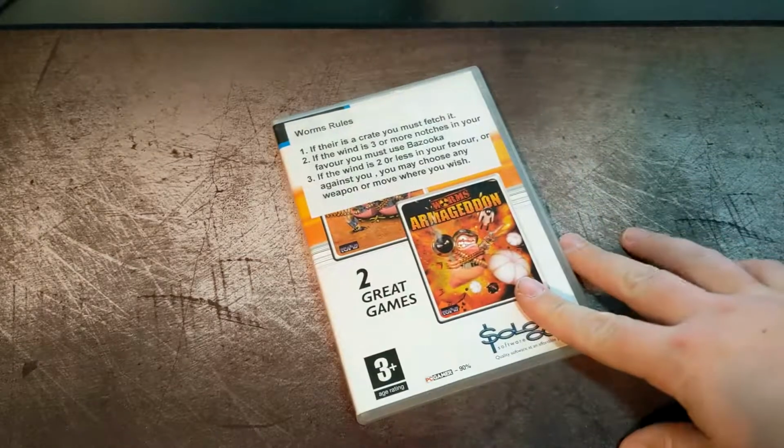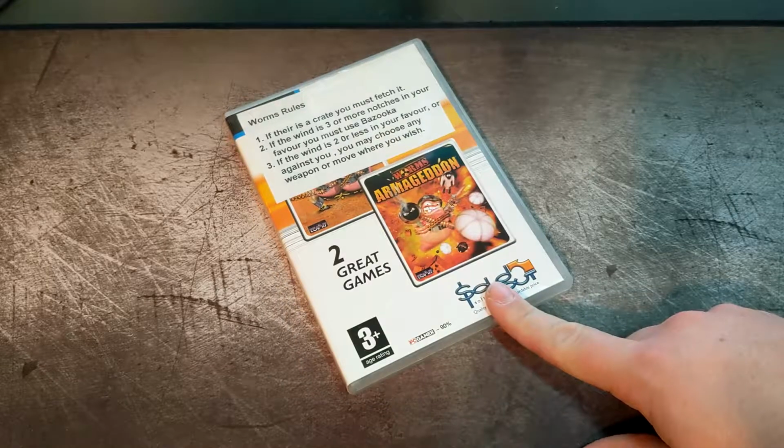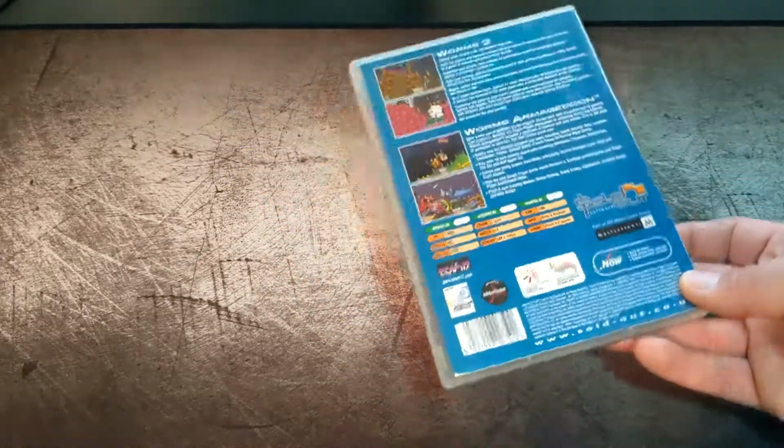All right. Next up, it's going to be Value Village finds. Here we go. This is a mistake. I don't know why I bought this. I shouldn't have bought this. It is a dual pack of Worms 2 and Worms Armageddon for PC. Look at that, Peggy. Yeah, I don't know why I bought this.